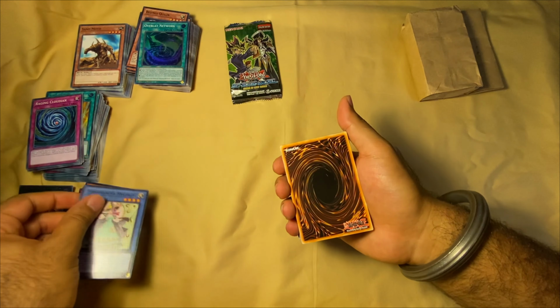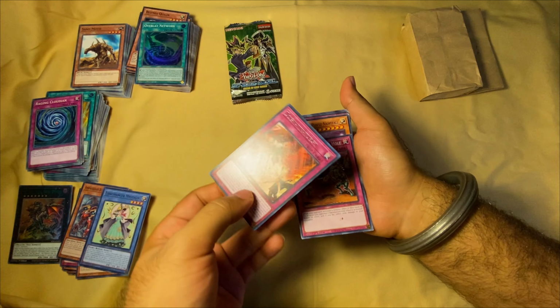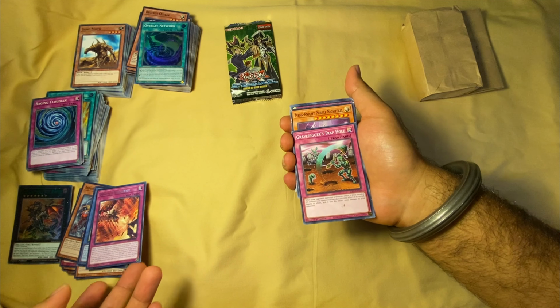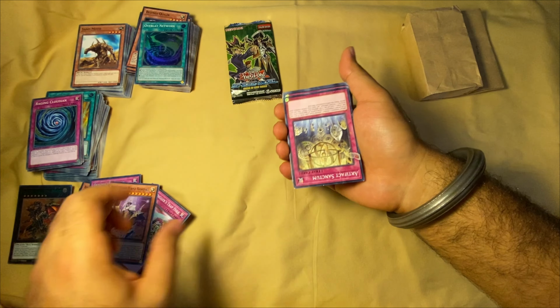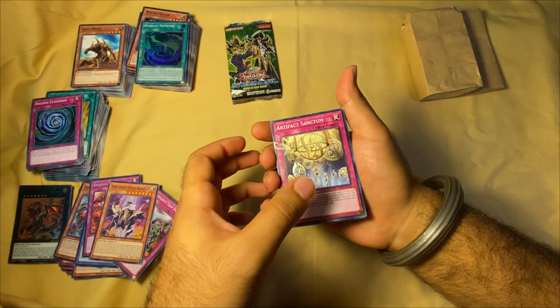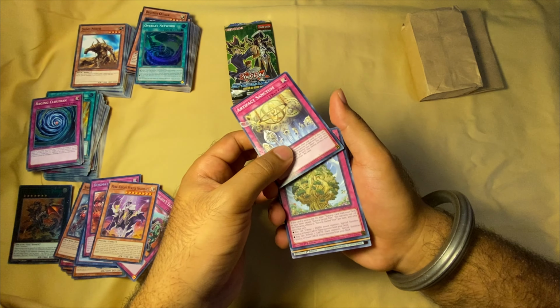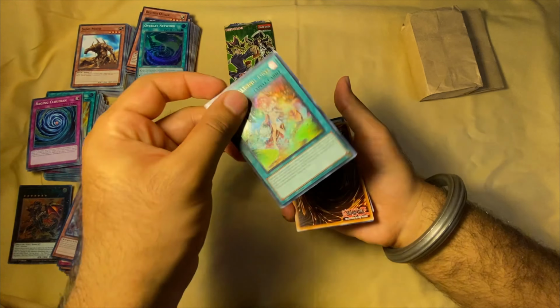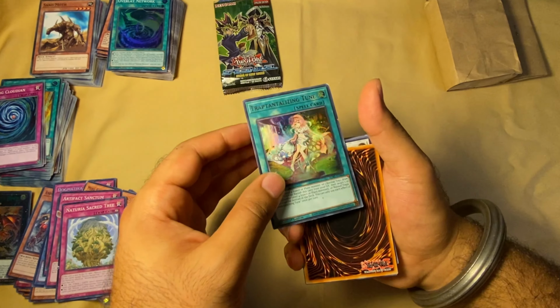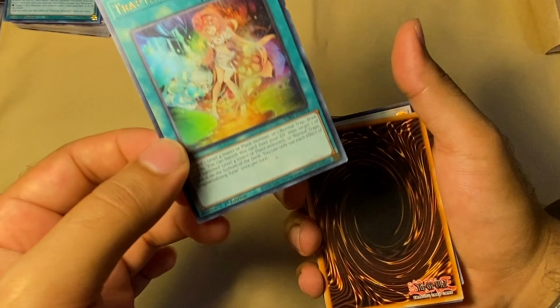Libromancer, Misty Girl. Gravedigger, Trap Hole. Meta Knight, Purple. Artifact, Sanctum. That's dirty too. Sacred Tree. Yo. Reptizing Tune. We got another Ultra.